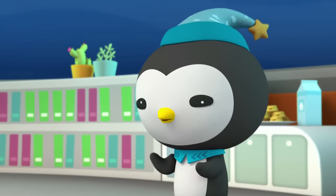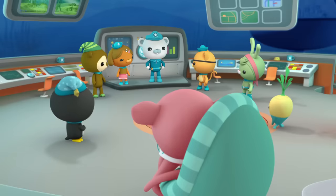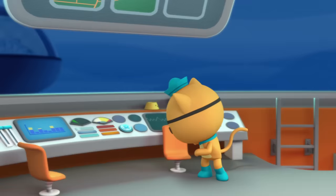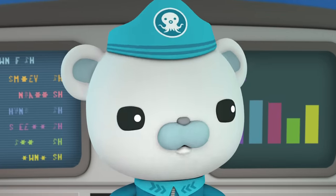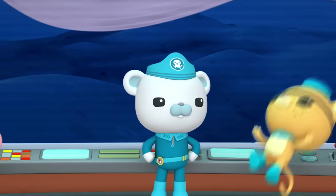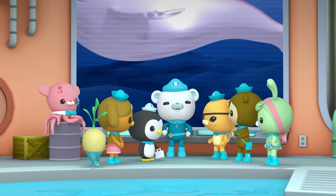Whatever it is, it sounds sad. It may be hurt. Or need our help. We're going to find this so-called ghost whale. Kwazii, sound the octo alert. Yow! Octonauts, to the launch bay. Octonauts, we're going to find this so-called ghost whale.